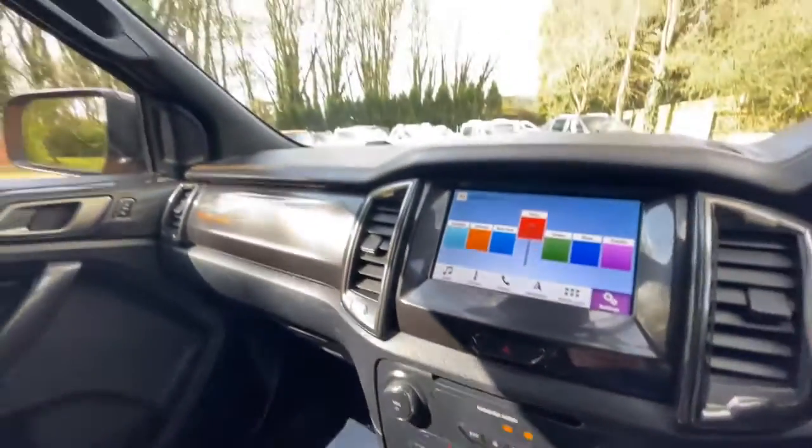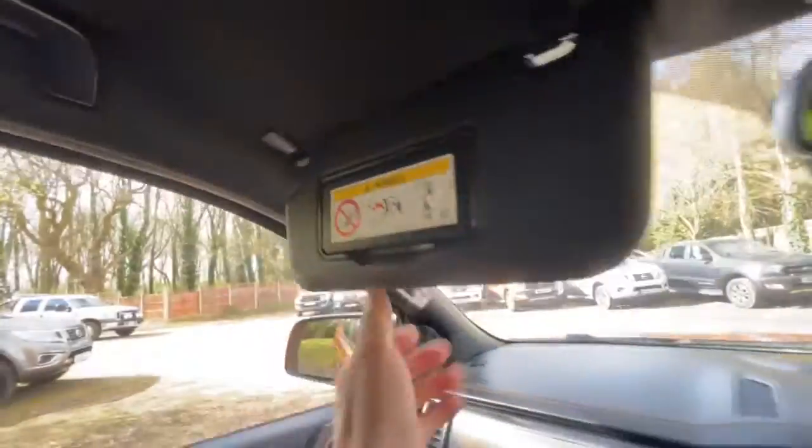Passenger carpet, nice and clean, no damage, everything looks clean. Roof lining is exceptionally clean, there's no damage. I can tell you, as an ex-smoker, it smells nice inside. It doesn't smell like it's ever been smoked in to me.